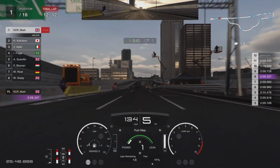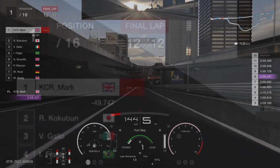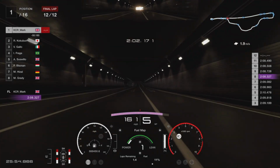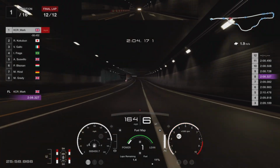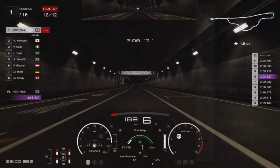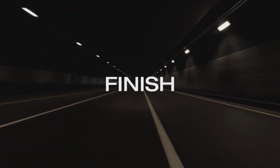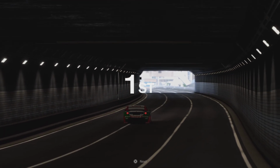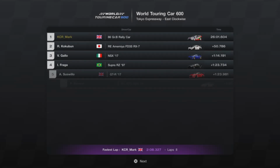So we'll skip ahead to the end of the race. As you can see, an absolutely massive winning margin, nearly 50 seconds, and as I said before, this is on the hardest setting as well. Lap time super consistent, round about the 208s most of the time. I think the fastest lap was a 208.3, so pretty quick car, and it's just how easy and enjoyable it is to drive, which is the main plus side of this.